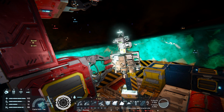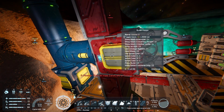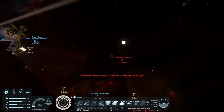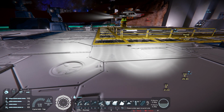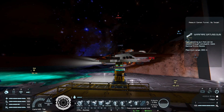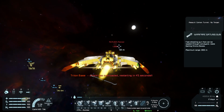It's a rotisserie. Look at that. What? Who? Reaver Piercer. What are you doing? You're 4 kilometers out. I think you're coming this direction. Might have a battle on our hands. Already? 45 seconds. Holy crap.